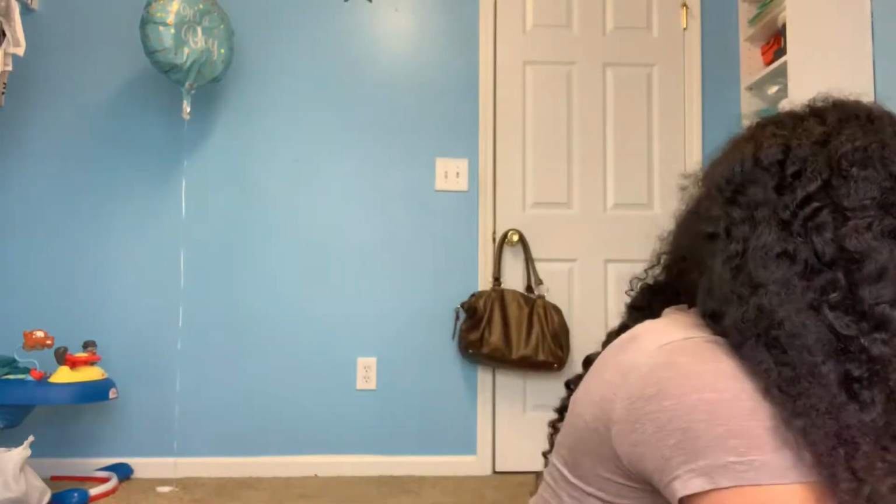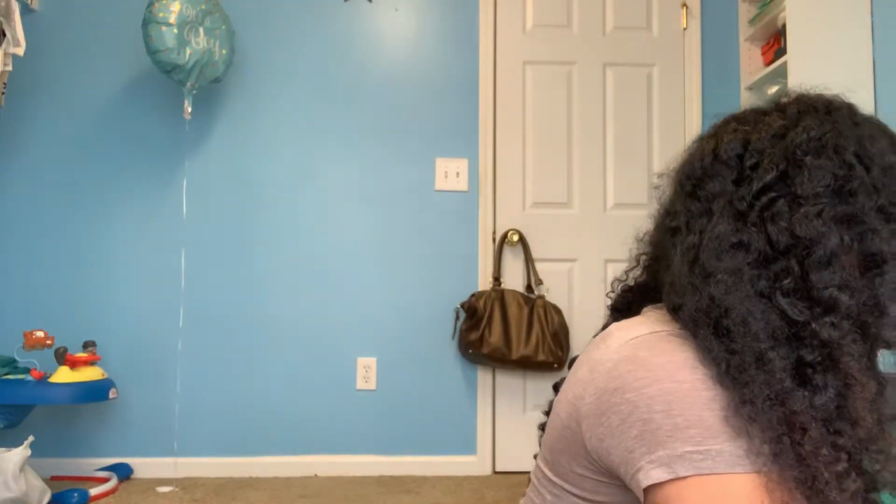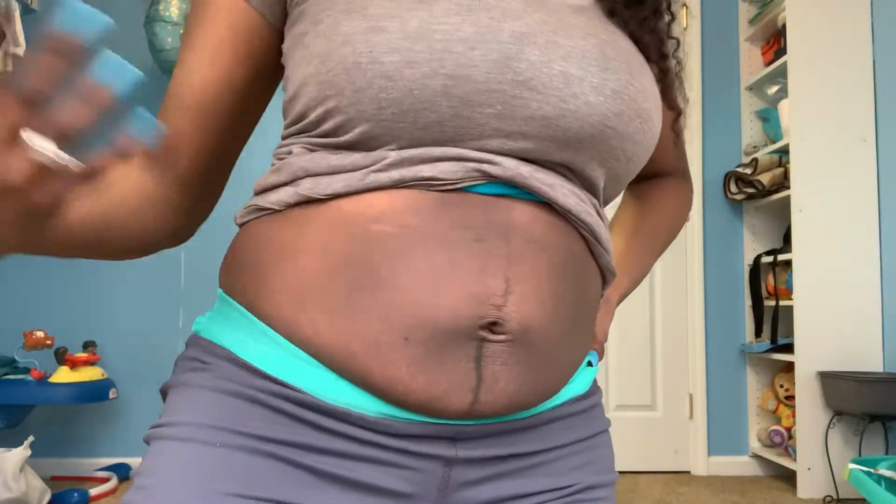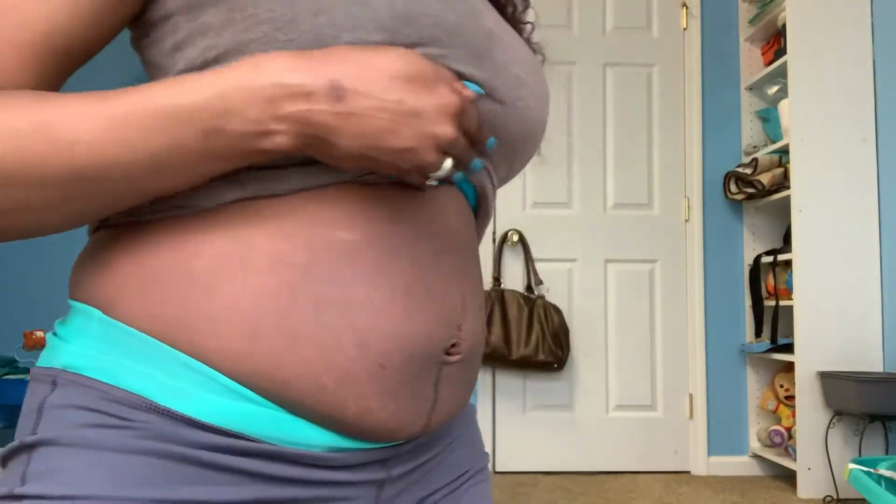I'm going to start off by showing you all my belly because I don't know how long he's going to stay laying down in that position because he's already getting a little fuzzy. So let me show you all my belly first. This is my 2-week postpartum belly. I have not worked out or anything. It does still have a little bit of discoloration to it because it was stretched out, it was big, but that goes away with time. If you all have had babies, you know.